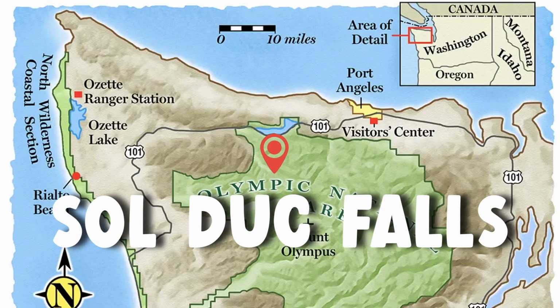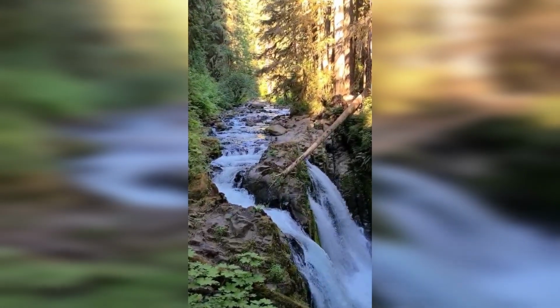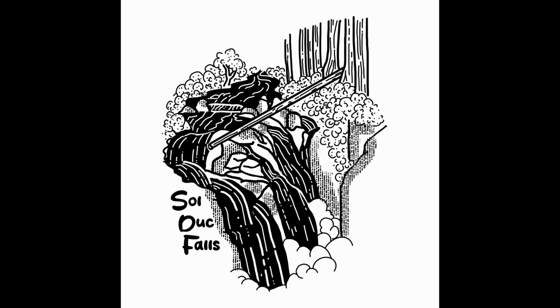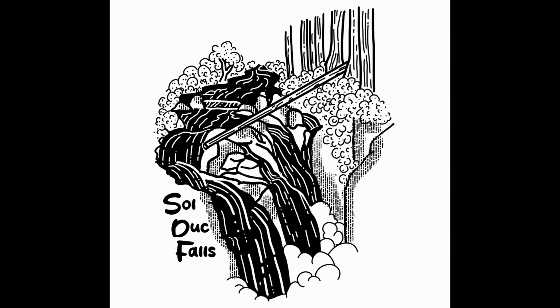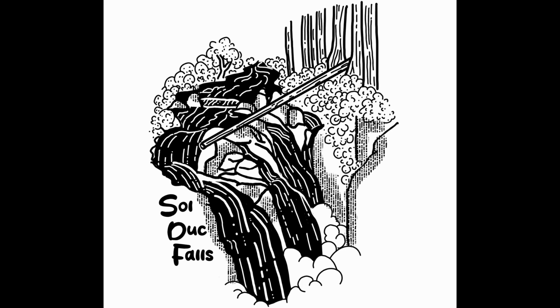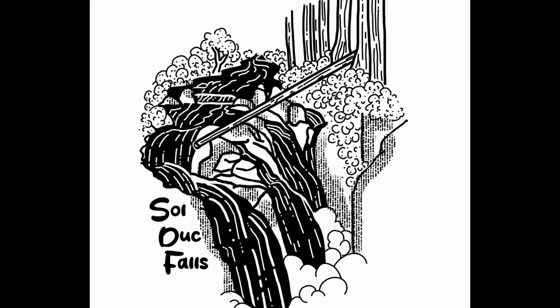Now let's head to Sol Duc Falls. Powerful and lush, the falls thunder through old-growth forest. My lines echo the flow and movement of the water, and the straight lines reflect the heavily forested area surrounding the waters. I love how the water has split the rocks, creating the many little waterfalls.